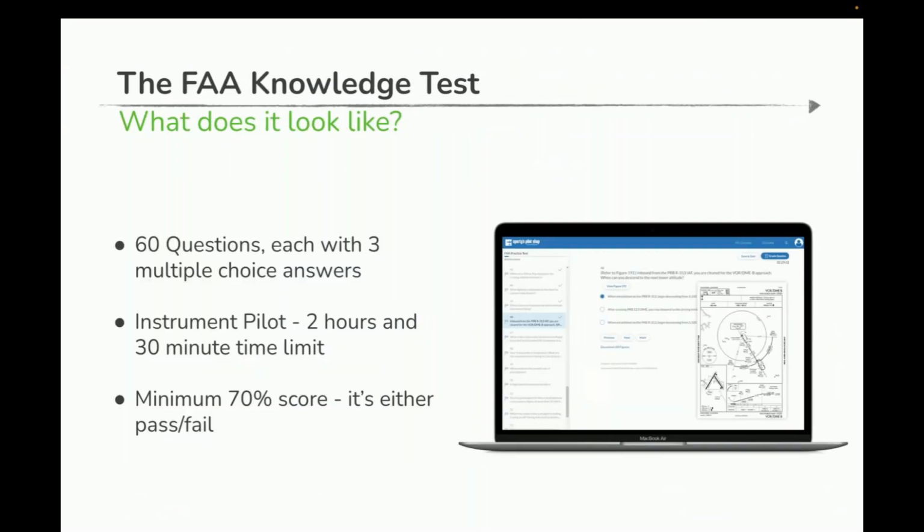The instrument knowledge test looks a lot like the private. So there's 60 questions, each multiple choice with 3 answers to choose from. Of course, the goal is always to choose the best answer. Several answers may look similar or correct, but it is to choose the best answer. You are allotted 2 hours and 30 minutes to take the test, which is more than enough time, and requires a minimum score of 70%. And again, just like the private, it's pass fail. So 70% or higher, you are moving on. Less than 70%, you will need to study again and retake the test.